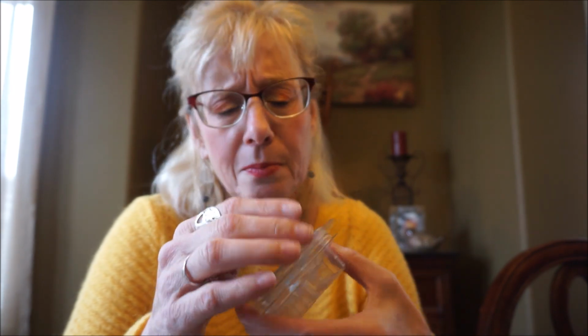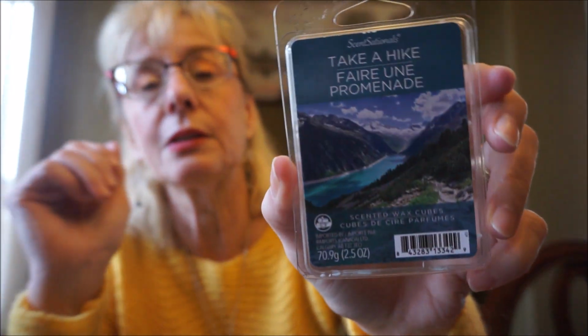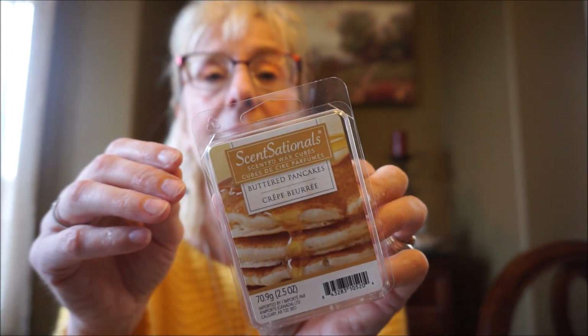And then when it's melting, that eucalyptus becomes a little more earthy and not as herbal. There is a little bit of sweetness to it. More of an earthy greenery scent comes out. So it does change a little bit when it's melting. Oh, but such a pretty scent. It's about medium throw. But I did get a backup of that one because I really did enjoy that one. And then Sensationals Buttered Pancakes.